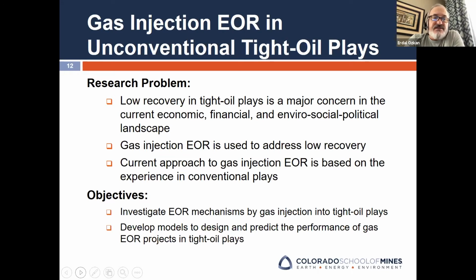Our problem here we are addressing in this research is the well-known low recovery issue in tight oil plays. And especially these days with the current economic, financial, and social, political landscape, it has become a more important problem, of course. But to address this issue, we have been using gas injection, and there are a lot of projects going on. This is at the pilot implementation phase in the field, and one downside of the implementation today is the fact that most of the current approach is based on the experience in conventional plays. So here our objective is to look at the EOR mechanisms in tight oil plays by gas injection, and also develop some appropriate models to predict the performance of such projects, which is extremely important if you are pursuing such an opportunity. Next slide, please.